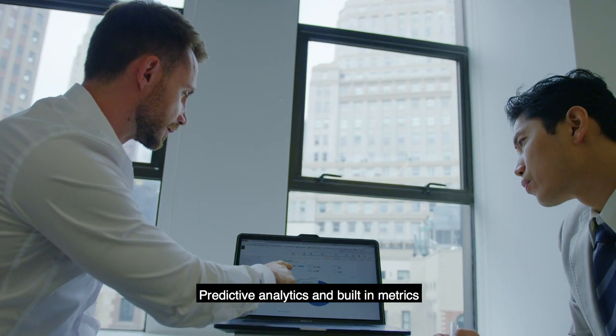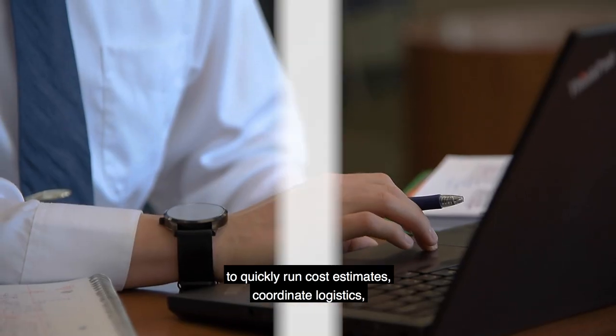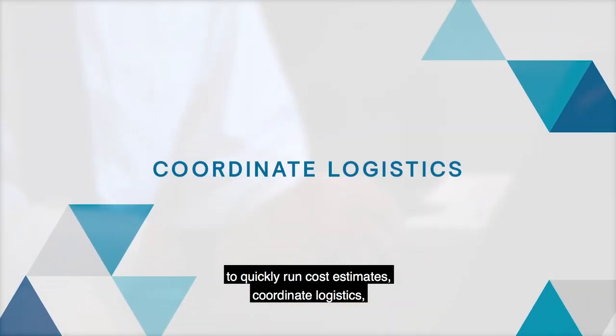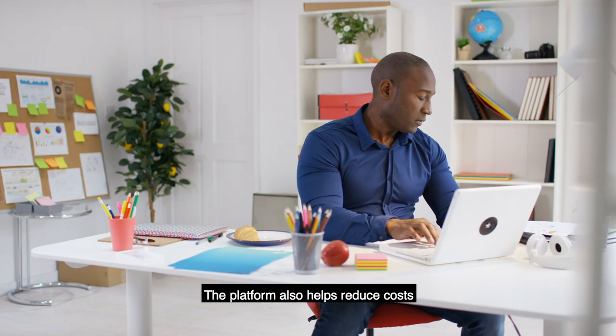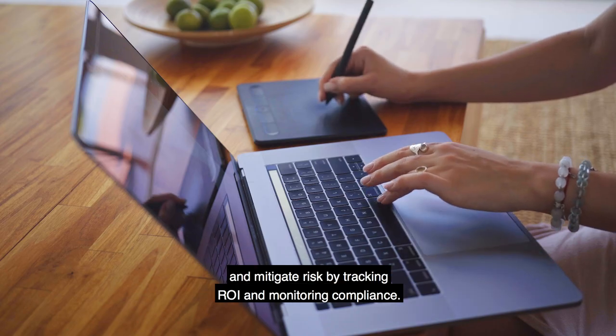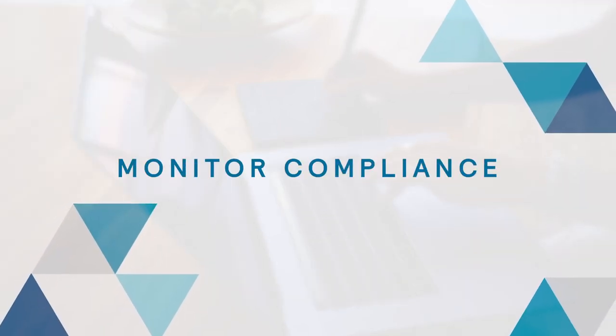Predictive analytics and built-in metrics allow business managers and mobility team members to quickly run cost estimates, coordinate logistics, and generate real-time reports. The platform also helps reduce costs and mitigate risk by tracking ROI and monitoring compliance.